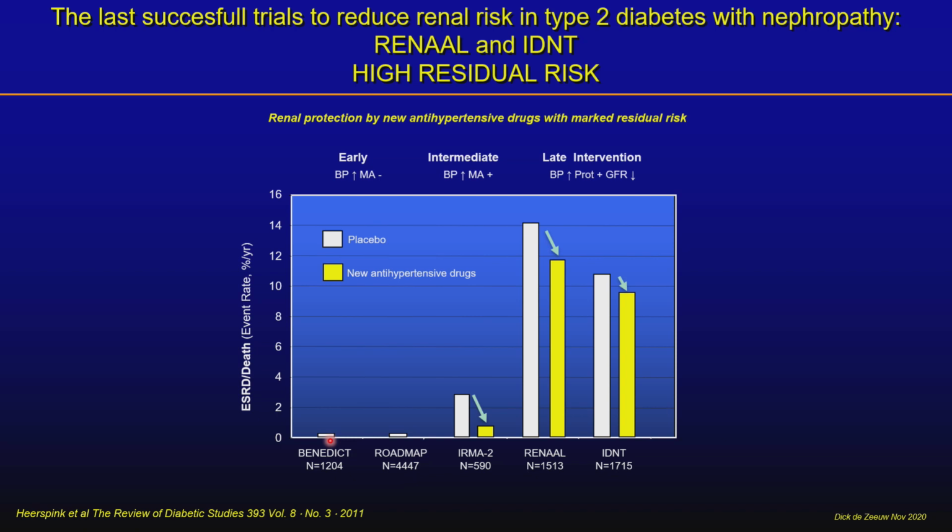Well, first I should say that, as you see here, the different stages of disease, in particular in diabetes, but also in non-diabetes, usually start with high blood pressure and no albuminuria. Then you get high blood pressure plus albuminuria, and then the late stages are high blood pressure, proteinuria, and a low eGFR. And during those different stages, you see that the risk, which is expressed here in end-stage renal disease and death, increases dramatically, to such a degree that it here actually outweighs cancer, treated cancers.